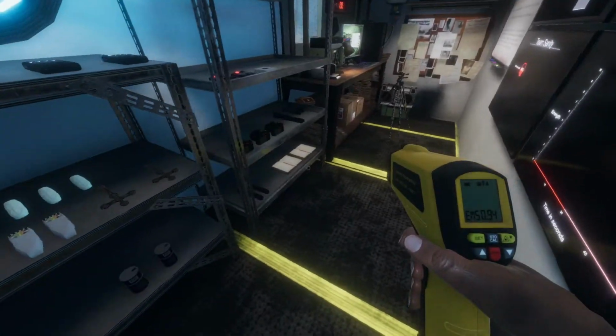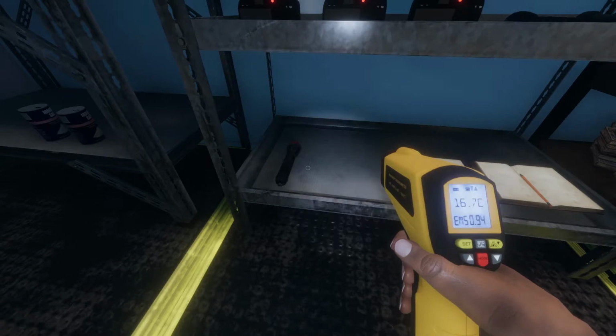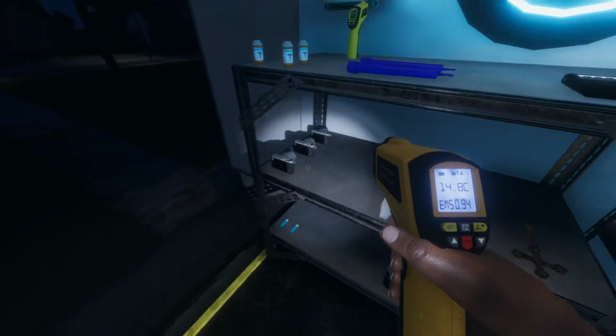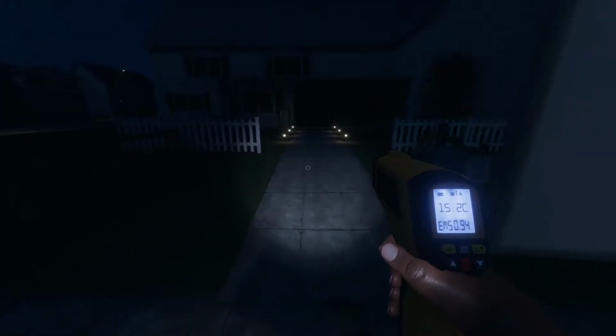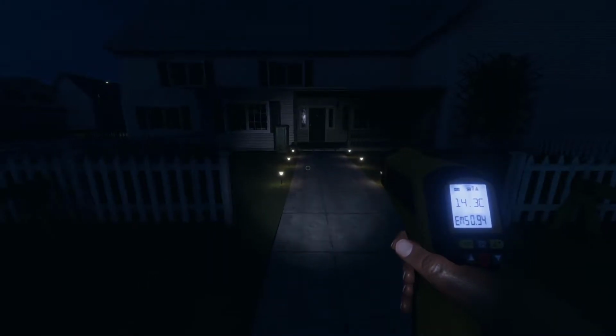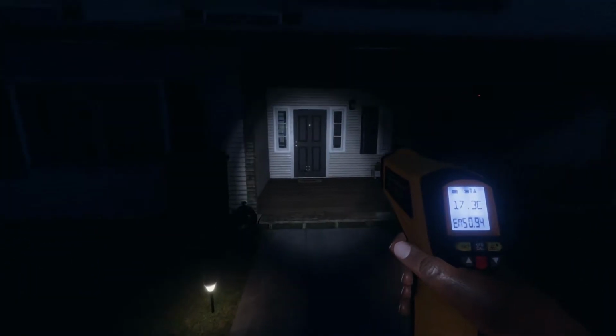We'll bring a thermometer to help find the room, a flashlight, because of course we will, and because it's a small house, I'm going to bring a camera. We'll find the bone, if possible, first, and we do need to get that picture, so we want to make sure we have a camera available at all times.